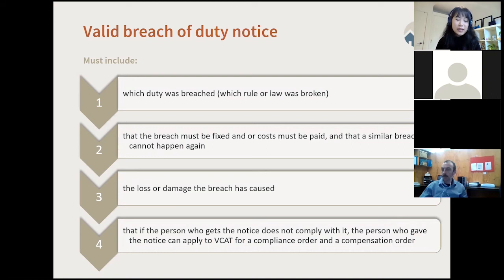The third thing that needs to be included is that it needs to quantify for you the loss or damage that was incurred because of that breach. So it's one thing to say there's a breach, it's another thing to say what that resulted in. So if it's a breach because a wall was damaged, it needs to include the approximate amount of the loss or the extent of the damage that's being claimed for or being put on notice for.